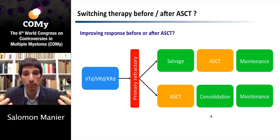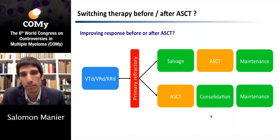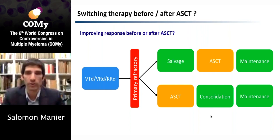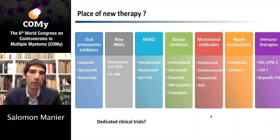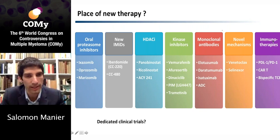The consolidation could also be a second autograft transplantation in these high-risk patients if they had a good response and a good tolerability of autograft transplantation. So we don't have guidelines here, but anyway, this discussion about switching the therapy as compared to the induction regimen, for either salvage or consolidation and maintenance, will happen in these patients before or after the autograft transplantation. And in that situation, it seems clear that there is likely a place for these new therapies, and especially the new immunotherapies with the CAR T cell and the bispecifics.